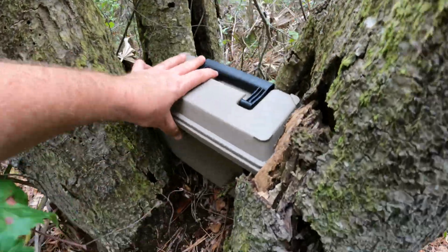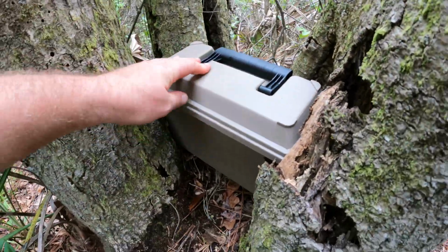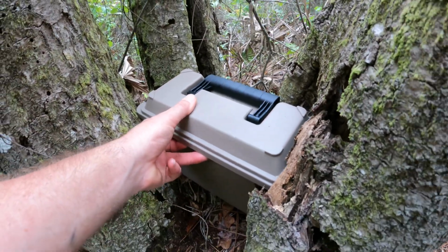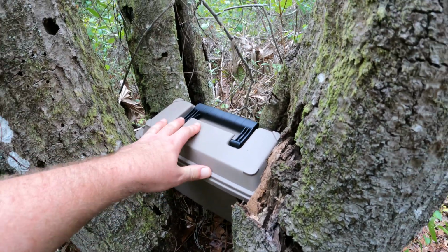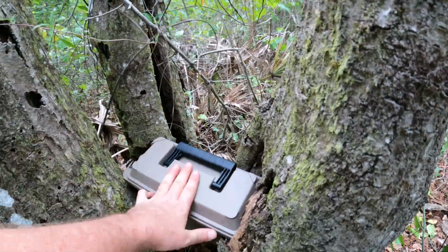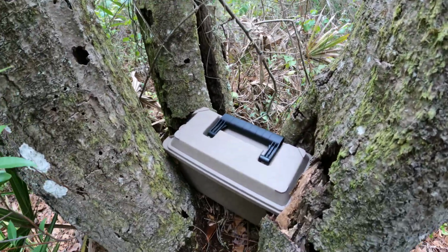Okay, you can see the cache here placed at the base of this tree. Tucked it in here nicely, secure, and we'll cover this up as well so it's a little more hidden. Grateful for Goethe. There you have it.